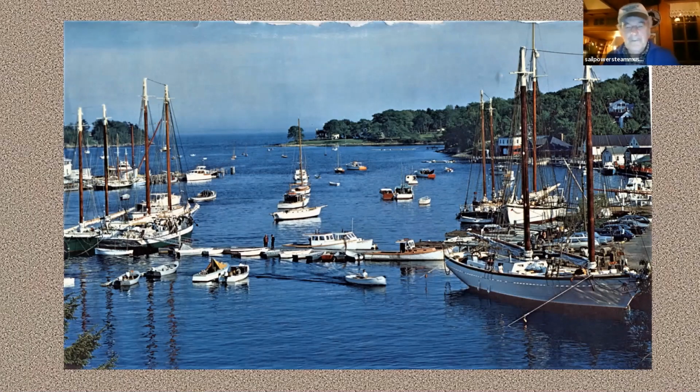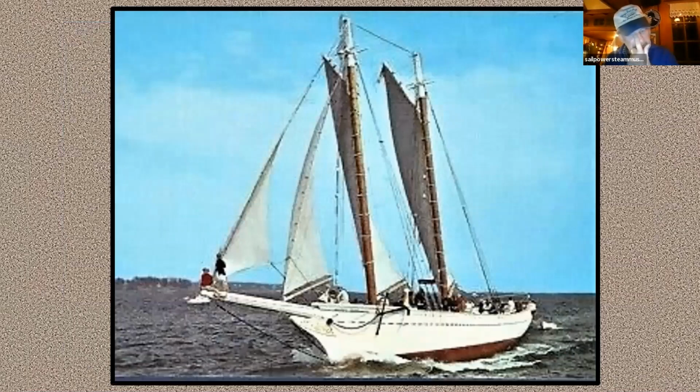Here's an older picture of the Mary Day, a classic picture of the Mary Day, sailing along, and way out on the bowsprit, there are two young fellas, and that's Ronnie and Hattie out there. And Ronnie and Hattie, of course, they're some characters, those guys. They were all over that boat, climbing all over it all the time. And we were always playing tricks on each other.